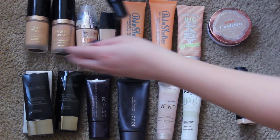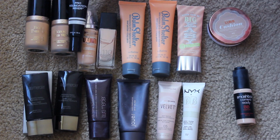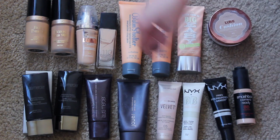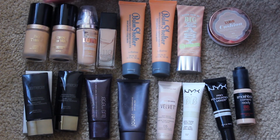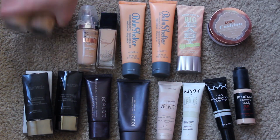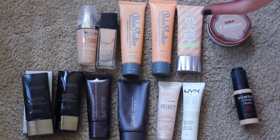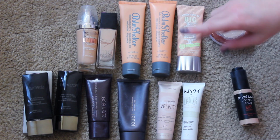So knowing that, I am going to keep both of these, because when this runs out, I'll just have to use a little bit more of the foundation mixer and make it lighter. But I love this formula so much, and these are pricey. I think they're around, I don't even know, like $40 or something, but it's the best foundation. So I am going to keep both, and while we're at it, I'm going to keep the NYX foundation mixer. Seriously, if you haven't tried the Born This Way foundation, you must, because it's incredible.